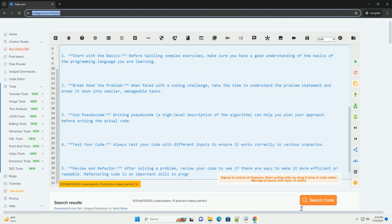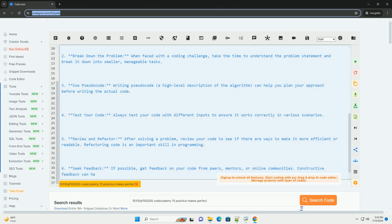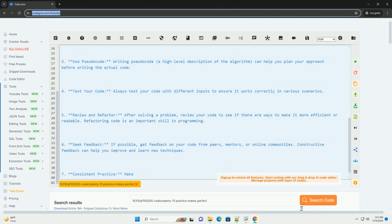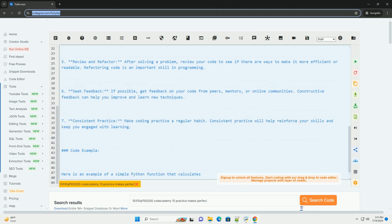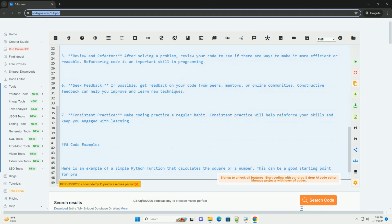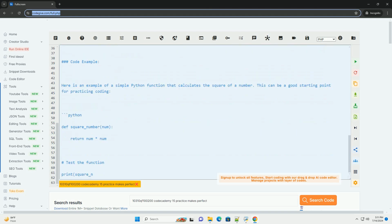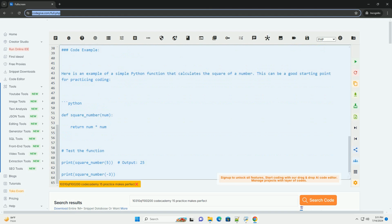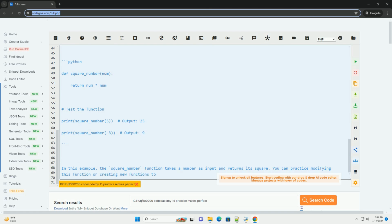Tutorial: practice makes perfect in coding. Practicing coding is essential for improving your skills and becoming a proficient programmer. The more you practice, the better you will become at problem solving, writing efficient code, and understanding different programming concepts. Codecademy's Practice Makes Perfect section often includes exercises that require you to apply your knowledge to solve various coding challenges.